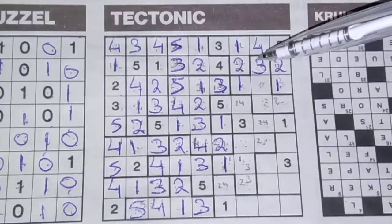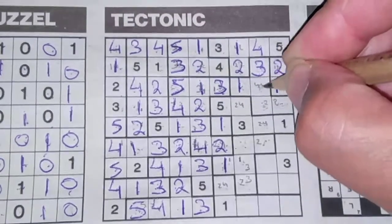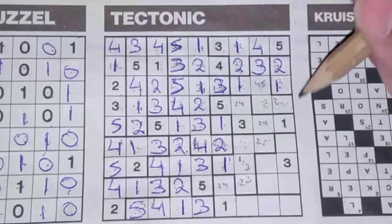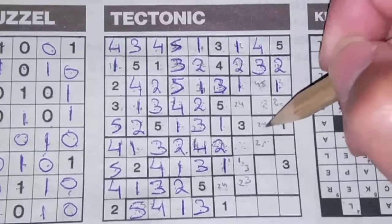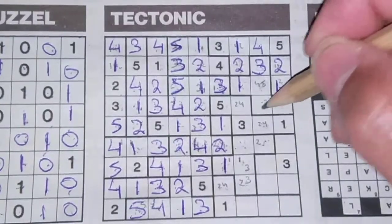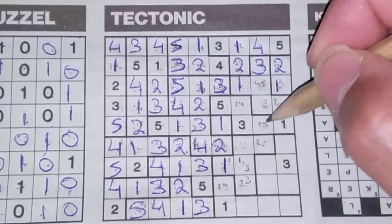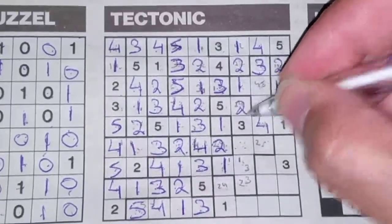1, 2, 4 or 5. I marked them 4 or 5. Okay. 2, 4, 5. 2. Yeah, this box cannot be a 2. Why not? Otherwise, I cannot fill any of these 2 boxes with the 2. I need a 2 here. So this should be a 4. This should be a 2.